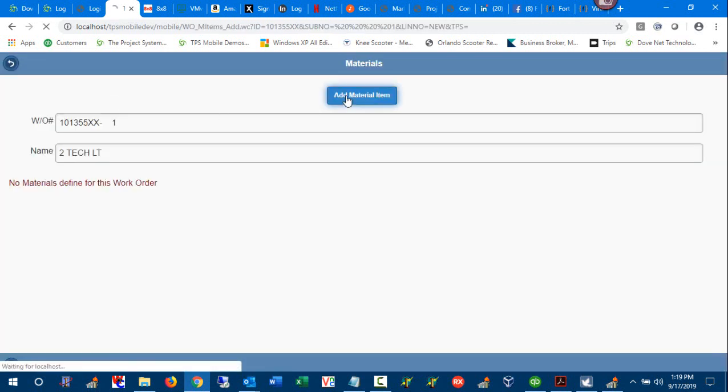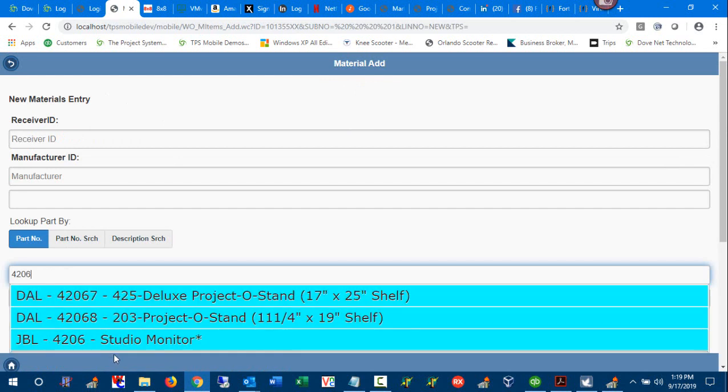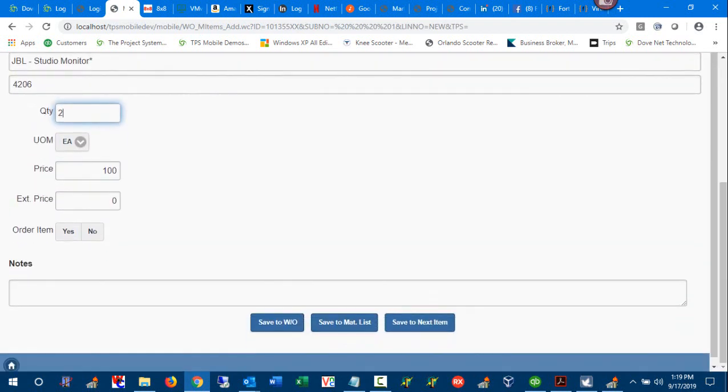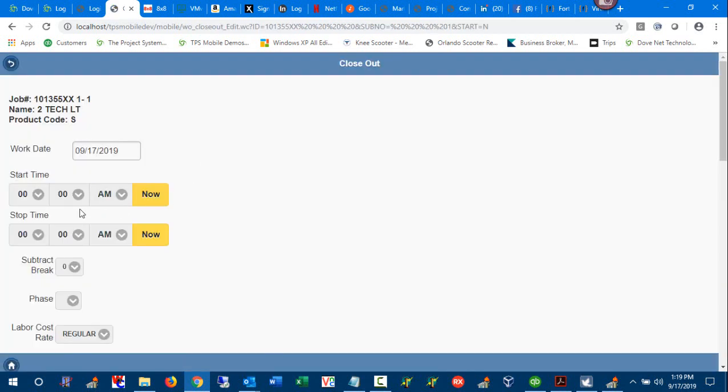I'll go ahead and add an item here, and let's just go ahead and put a speaker in there, 4206. Of course, this was a camera we talked about. And I have two of those guys, like so. And then I hit my Save to Work Order. And it just added our cameras in this case. Now, I could do labor, I can do purchases, but I'm just going to go ahead and close it out and use my time, like so.